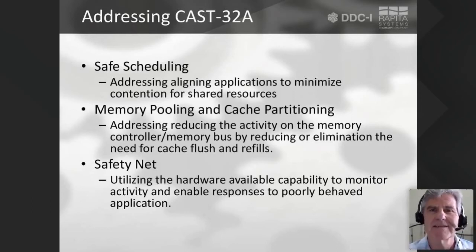CAST-32 indicates you must detect and control poorly behaved applications, while safety nets are a reactive, on-target, platform-dependent software strategy to meet that goal. These are based on hardware-software interfaces available for monitors in the system. Additionally, you're going to have to defend all of your mitigation strategies. Keep in mind, again, this is a collaborative effort. We will defend our products and our strategies in any audits that you encounter.